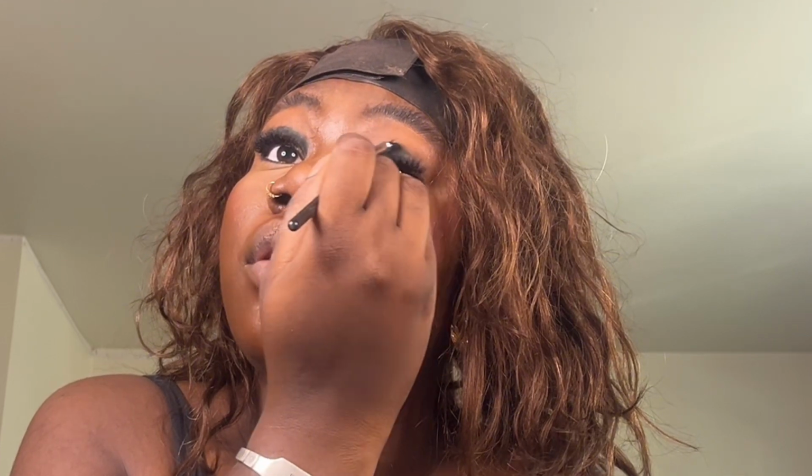So I like to put the color right there. I like to put the main color that I'm gonna smoke out, and saturate that as much as possible on my lid, up to my crease, right? I'm gonna come back and put this color back on, but this is where I'm setting up for where I want it to smoke. I'm not saying this is the best method, it's just what I do. I'm just showing y'all what I do.